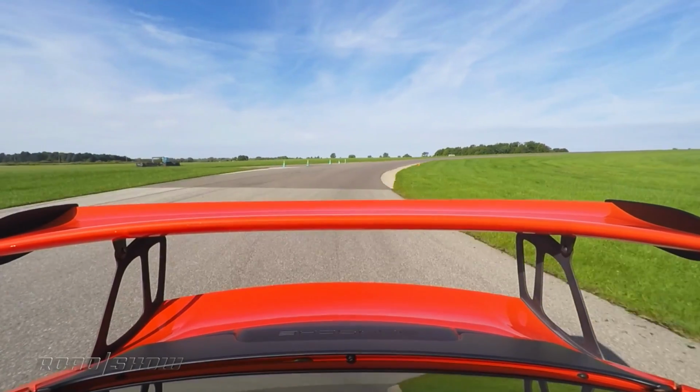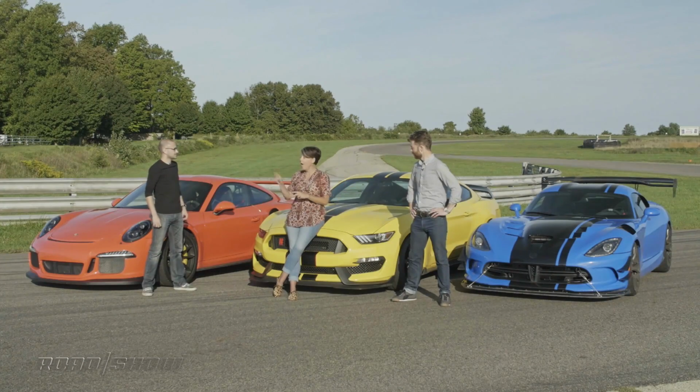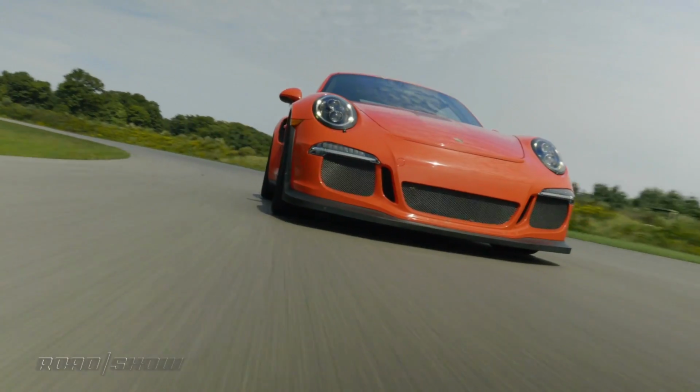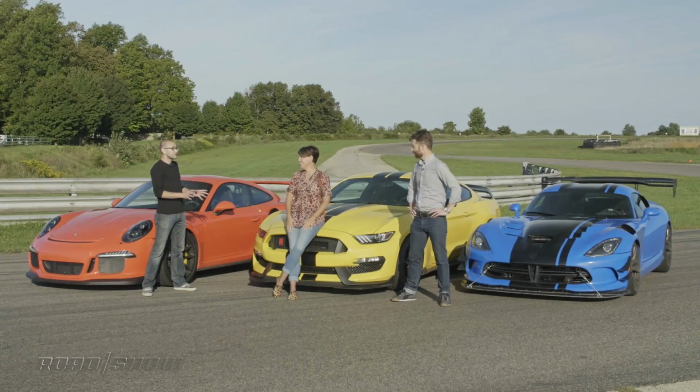Hey, but you know what's interesting is that we have manual transmission, PDK, and we've been harping about how much we love manuals, and then we love this one more than the manuals. Well, it showed itself in the drag race.